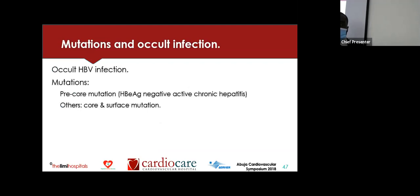Okay. Occult hepatitis B infection can happen, and usually when that happens, I think we have a patient or two that has that. All you see is that the patient has some things that look like chronic hepatitis B. Surface antigen is negative, DNA is detectable, okay, and the core antibody is positive. That's occult hepatitis B. We can also have the pre-core mutation, which I mentioned earlier, that is very common in this part of the world, and basically is the one that gives rise to the E antigen negative active chronic hepatitis.